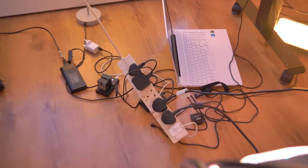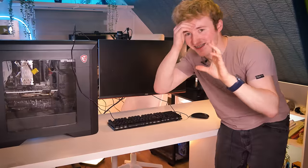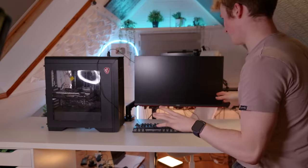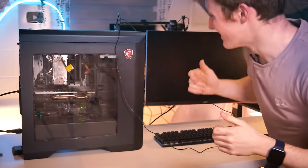This is like one of the first keyboards I ever bought. That's our cable management. We just have to plug in this mouse. This might be the worst computer setup I've ever built. It is time to turn the computer on.